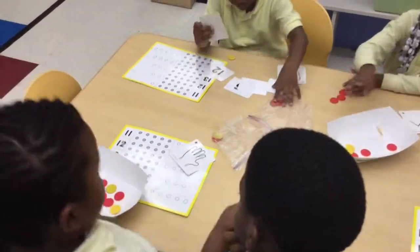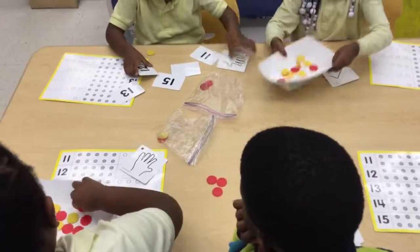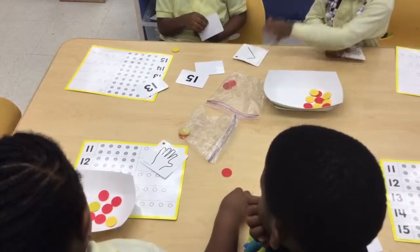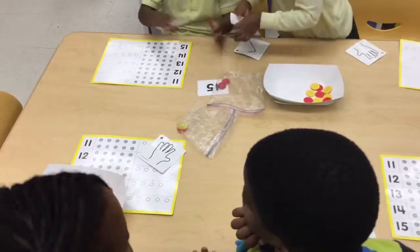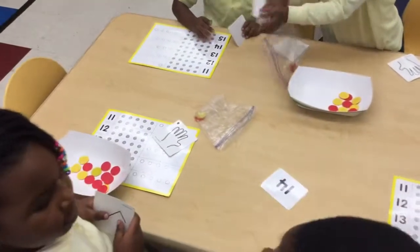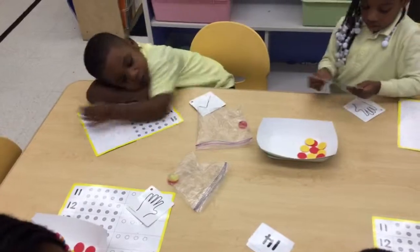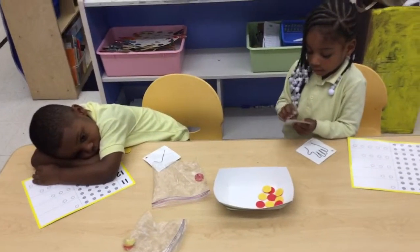Well, so what do you say? No, I didn't. Oh, she's 10. So what can you say then? Uh-oh, friend. Let's try again. So this is 10. Let's count on your card how many you have. You only have 10. 1, 2, 3, 4, 5, 6, 7, 8, 9, 10. You only have 10. So we're going to add 13.